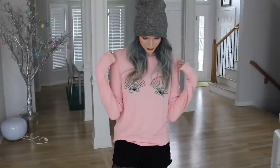It's their sweatshirts that are super, super soft, and they run pretty big. This is an extra small, I believe. Pretty big, and it's got the shells over the little chesticle area. Isn't that hilarious?